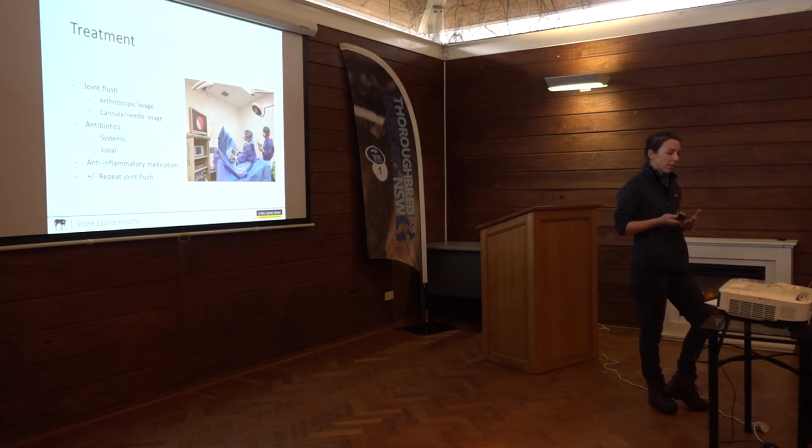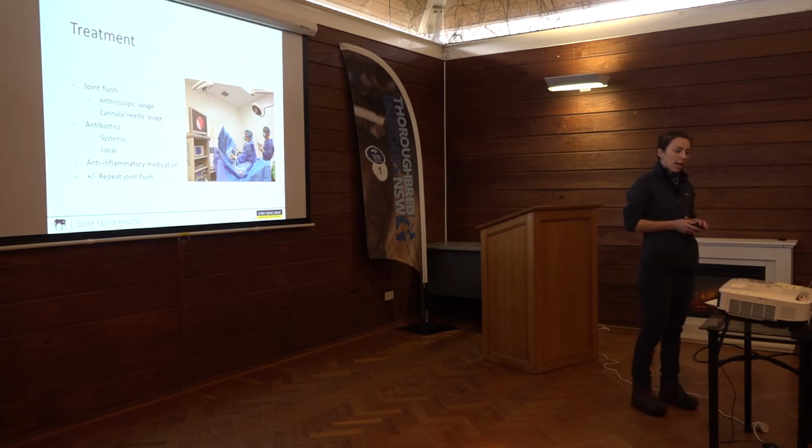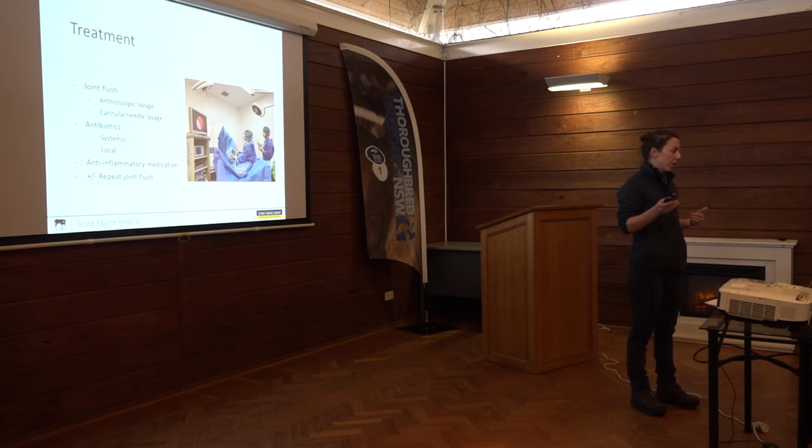So treatment, usually a combination of local and systemic therapy. We always like to lavage the affected joint space. It just means we run a whole lot of sterile fluid through it. That's pretty critical in terms of treating septic joints. You can do it with an arthroscope, which is generally our preference, or a cannula, or just with a needle, depending on financial considerations as well.